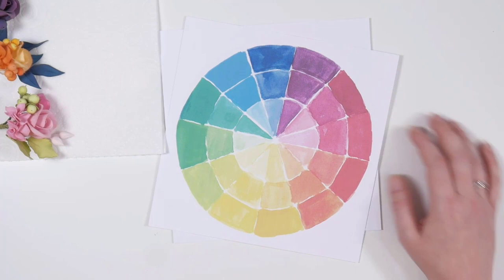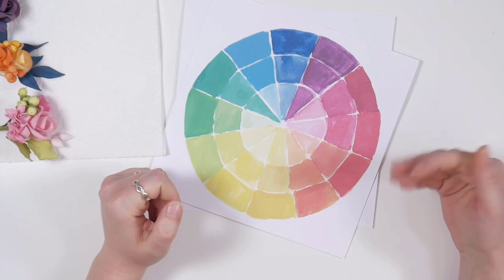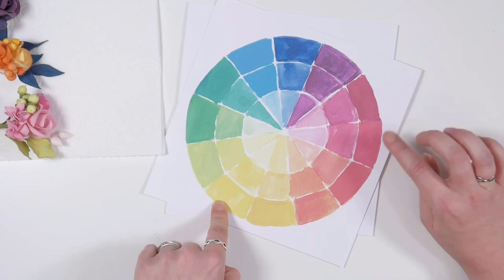So this is your colour wheel. Pretty much all the information you could ever need to figure out to do with colours and colour palettes or how to mix colours or anything like that is contained within this. It's kind of your recipe guide for mixing colours. So we've got our starting points, the magenta, the yellow and the cyan.